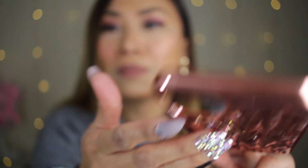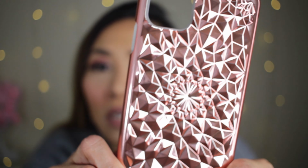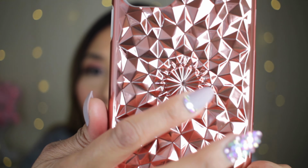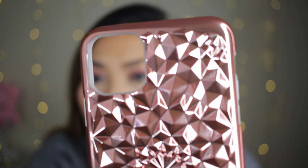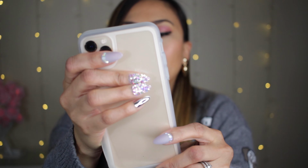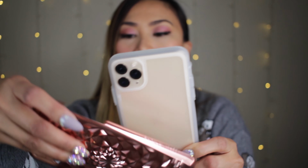It has a design right there. You can feel the bumps in here. So they call this the rose gold kaleidoscope iPhone case from Felony. Here there's curves and straight lines. Like this one straight, and then there's a little bit of a flower geometric design. So let's put the bumper first before the back. And let's put the back case.